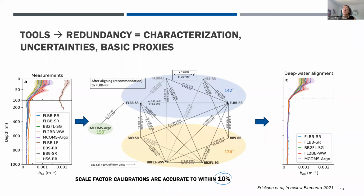Well, when it comes to large field campaigns, you don't have a single measurement, as I previously said. There's lots of redundancy in measurements. And here you can see 10 different profiles, all done by the backscattering instrument during the North Pacific exports campaign. And in this paper, Zach Erickson tries to figure out a way to make them all speak the same language. You can see right away that the brown profile here is really different than the rest of the profiles. But if you look at the bottom of these other profiles, you can see some discrepancies.